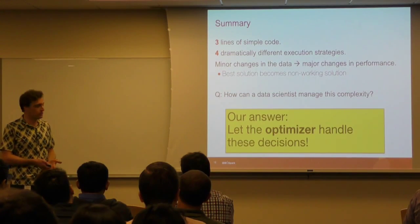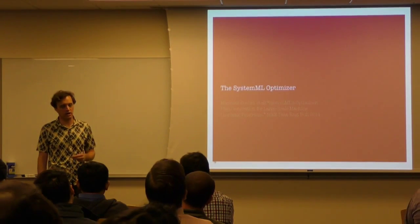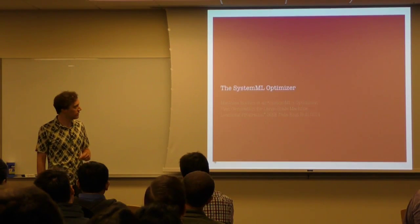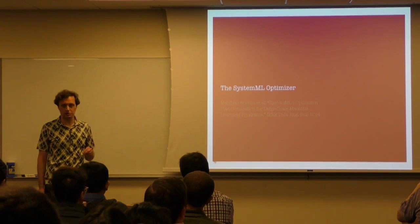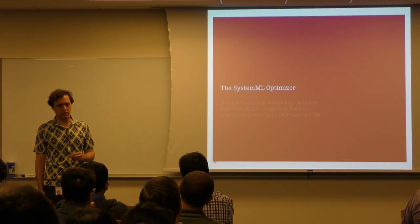Which brings me to the second part of the talk, a description of the optimizer that we built around the high-level languages that we support. Again, there is in this case a journal paper that describes this work in great detail. I'm going to cover just some salient points here.